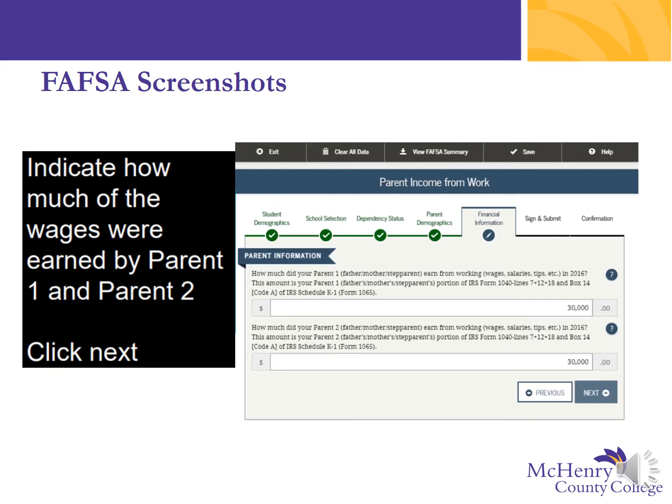This particular screenshot shows up after a student or a parent indicates that they filed married, filing jointly. At this point, you're going to want to separate out how much did parent 1 make and how much did parent 2 make. This is done by grabbing your W-2s and writing that information into each specific line.